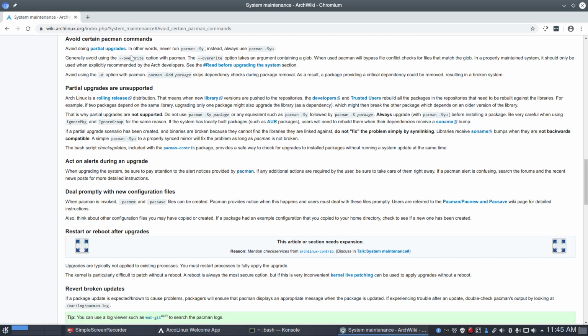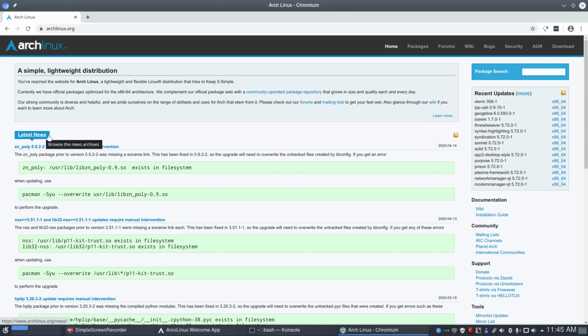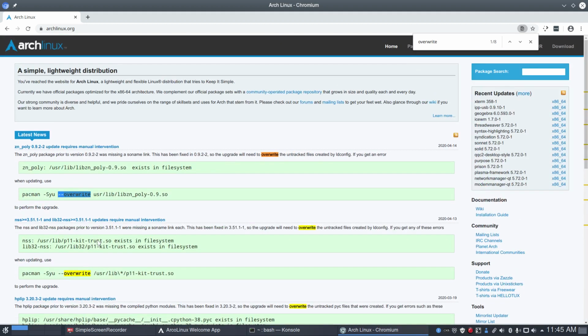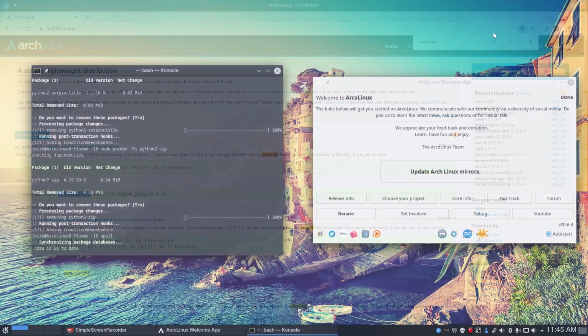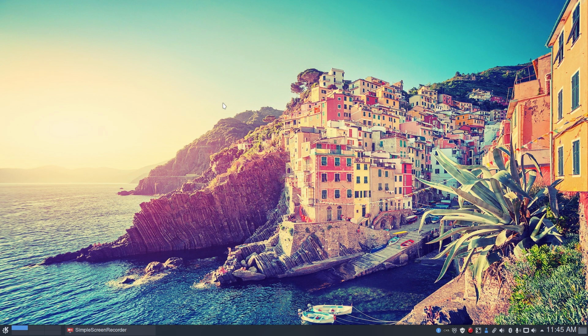So system maintenance things you should avoid. Overwriting stuff, but often they say it themselves in the sense that ArcoLinux has a latest news, control find, overwrite, right? So in this case, they say do overwrite it with this or do overwrite it with that. But then of course we're following the guys of ArcoLinux. Then it's okay. All right, my system is up to date. This is a rolling release. ArcoLinux stays rolling. This is a machine.